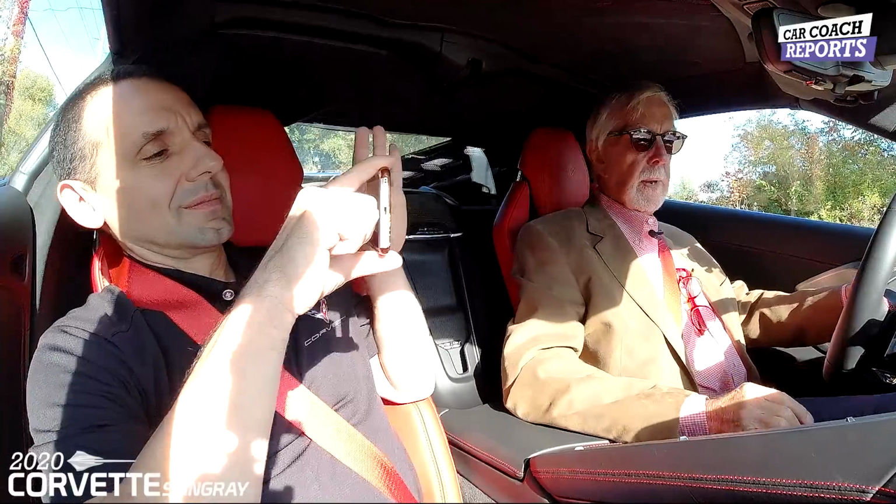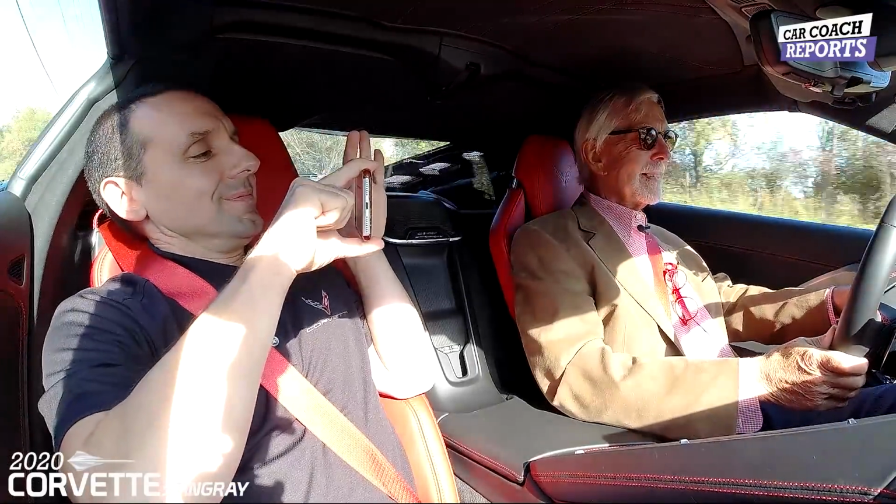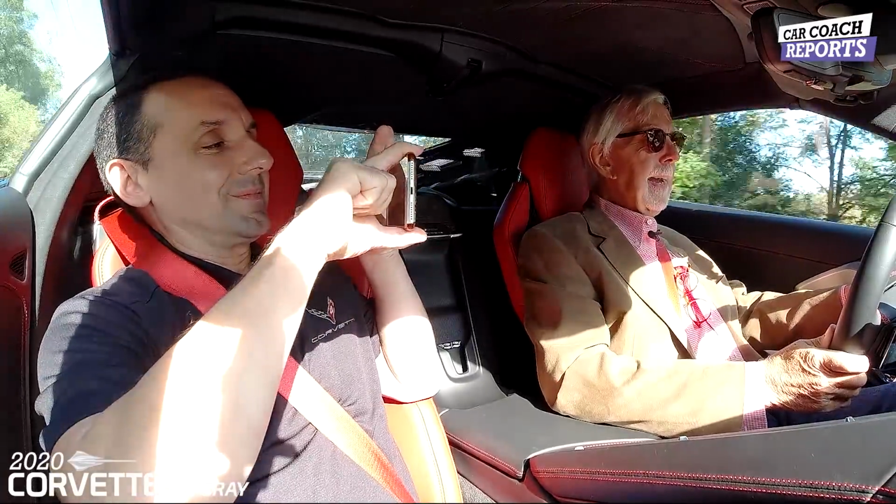It's performance mode, hard on the left, hard on the brake. Hard on the brake. Full throttle. It should go harder on the brake. Got to go up to 3,500 RPM. Oh. That was to 87. Thank you, Chevrolet.